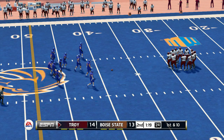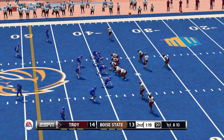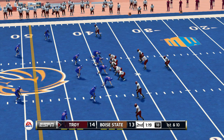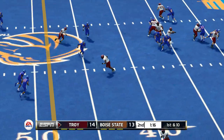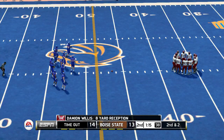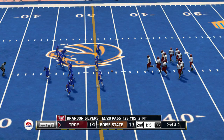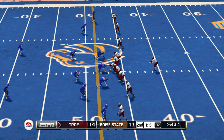Momentum swings have been fairly even, and with so little separation, this game can be drastically changed on just one or two plays. Troy is up 1. That's a great tackle at the 46-yard line. I think it was a great play call, and it was very well executed. Any coach would be happy with that kind of outcome on a first or second down play.